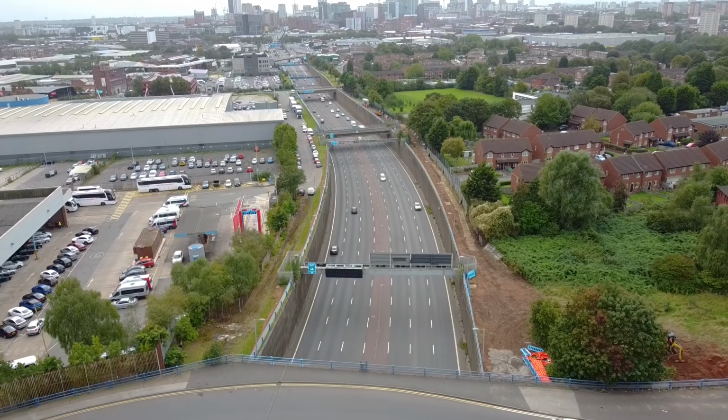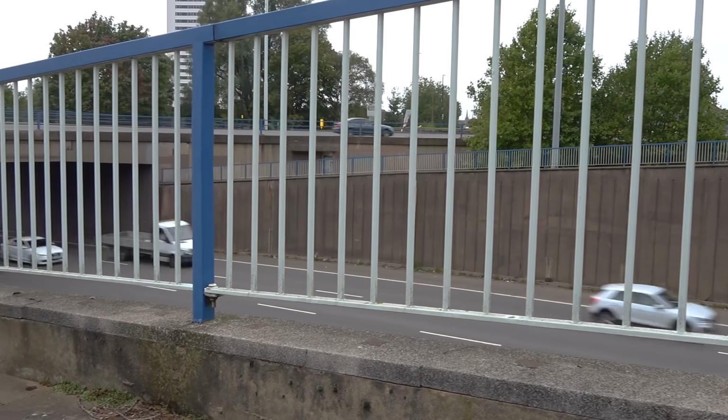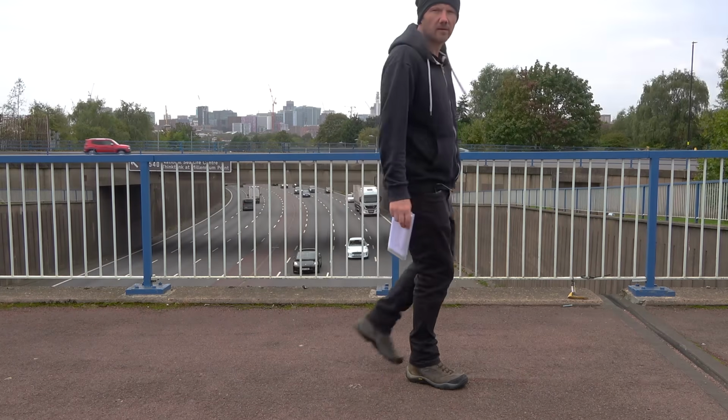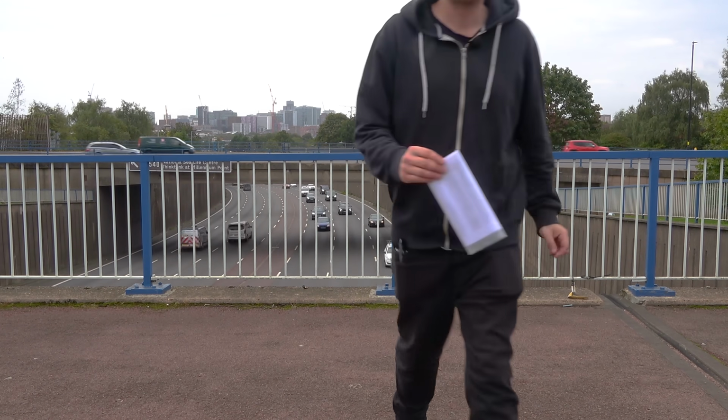The junction allows for easy access to and from the M6, but it doesn't feed excess traffic down to the city centre. I thought I'd take a moment to appreciate the view. This is the view. Why have these benches? Fuck's sake, camera up.